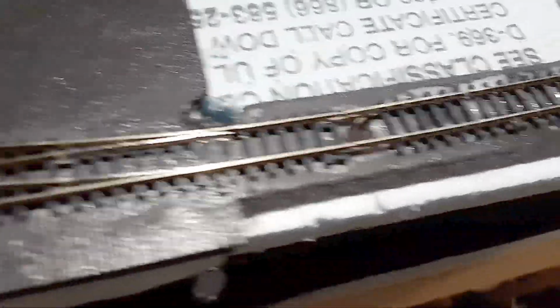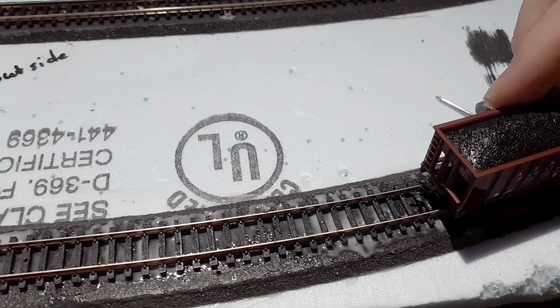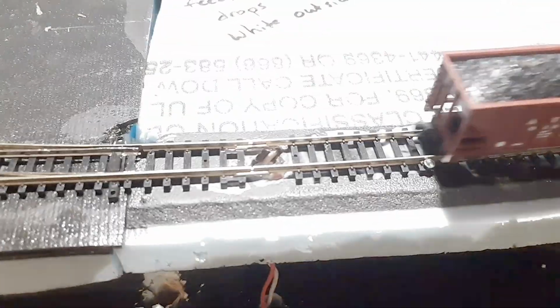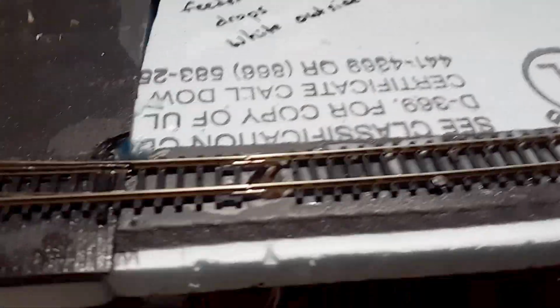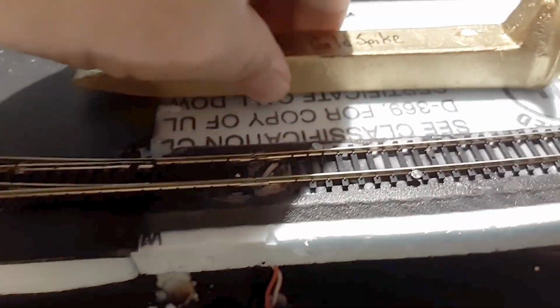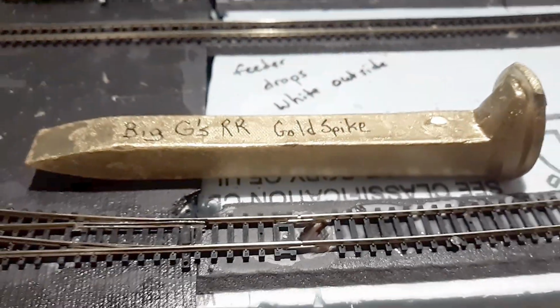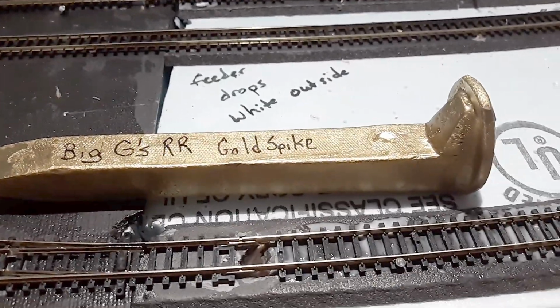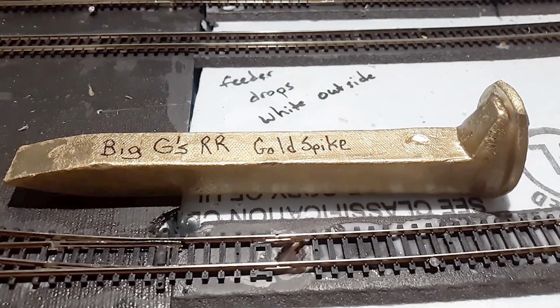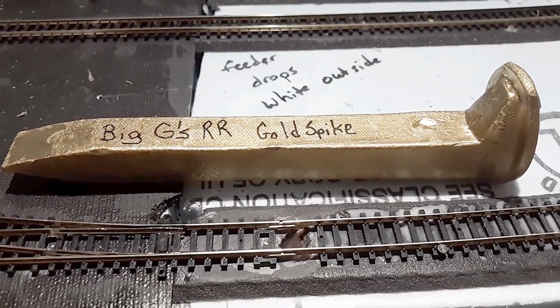Let's see. Sorry for the shakiness of the camera. Here we go. Test is good. And for this, I declare the golden spike for Big G's Railroad. I will go ahead and put the date and the time on that, and we will have that to commemorate the golden spike of Big G's Railroad.